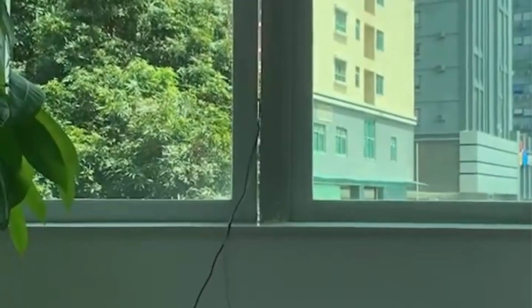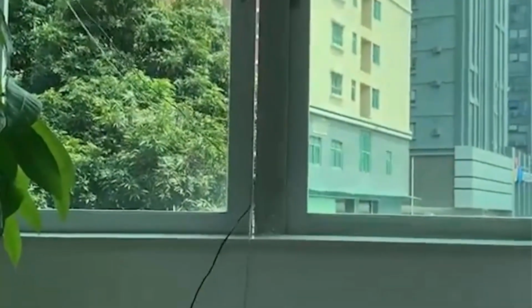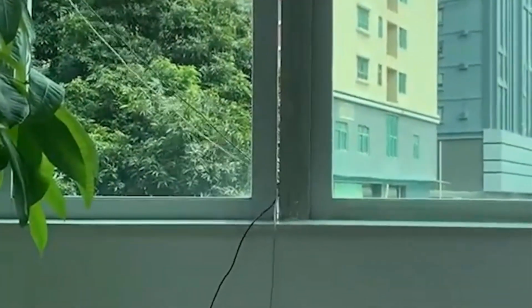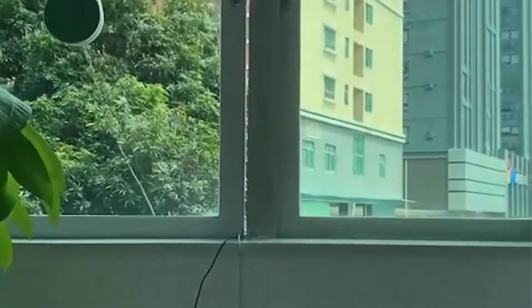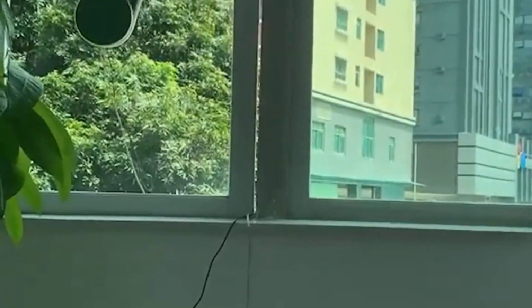One of the key advantages of the Sun's My Home window cleaning robot is its remote control functionality. Users can easily operate the robot using a remote control, enabling them to direct it to specific areas or adjust its cleaning mode as needed. This remote control feature adds to the convenience and flexibility of using the robot for window cleaning.